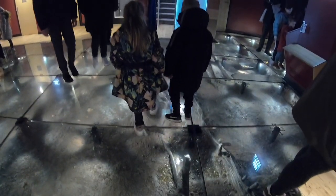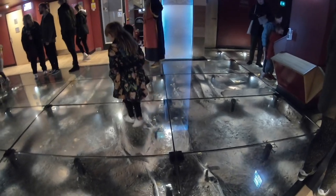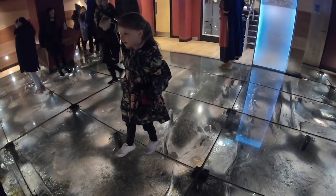This is actually a small section of a Viking village that's been excavated and preserved, and they've laid this glass floor over the top, but I think they were just trying to not break it and avoid the cracks.